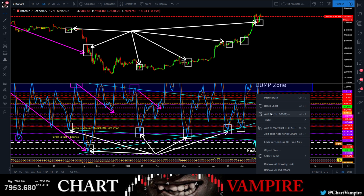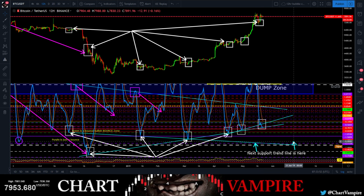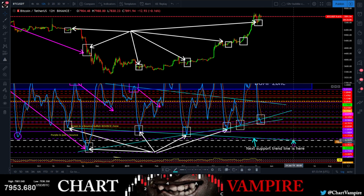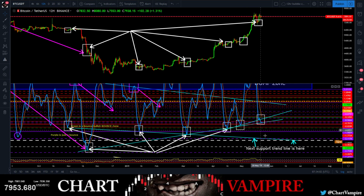Now let me grab this and clone that. Clone. I'm tired. Okay, and there we go. So this would be the area that we would be looking to hold right here if this trend line falls out. Now, upon this trend line falling out here, if we do get a fallout, let me get all the way up here to the members area. There we go. All right.